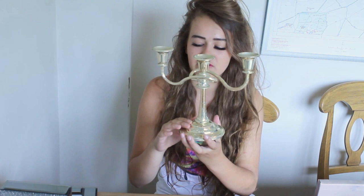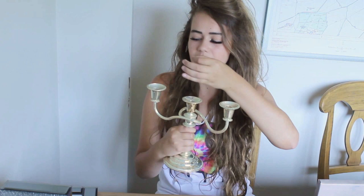That was really grubby as well, I cleaned that up. It's for smaller candles. I really like this, though I should probably clean it up a bit more. That's what I got from the boot sale, to go with all my candles.